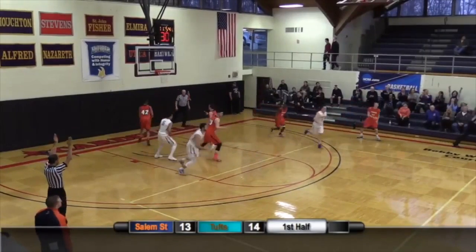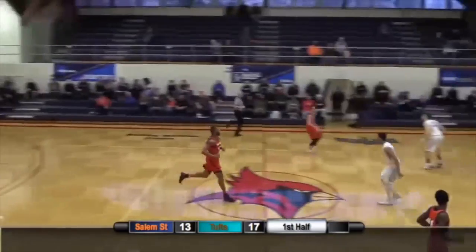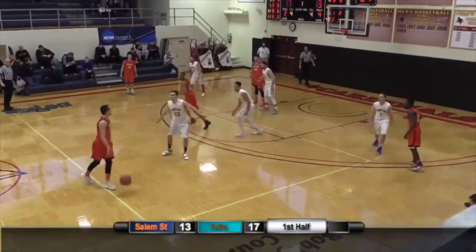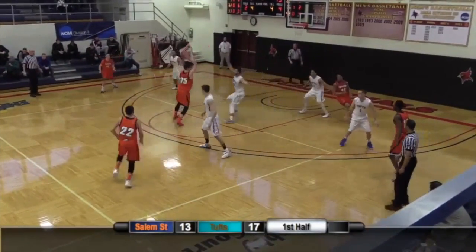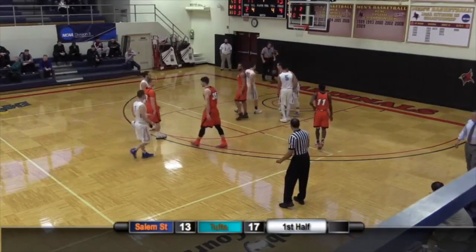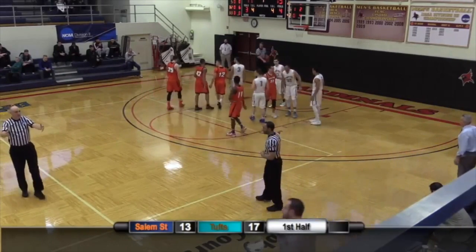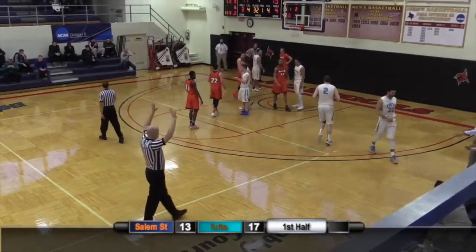Tufts off the inbound, and immediately Ethan Feldman off the bench, 6'3" sophomore out of New York City, drains the 3, and that puts Tufts up 4, largest lead of the game here in the early going. Yeah, Feldman, pure shooter, 42% behind the arc, and 96% from the free throw line, so definitely not a guy you want to follow if you're Salem State. Fouls on number 3 for the Jumbos.